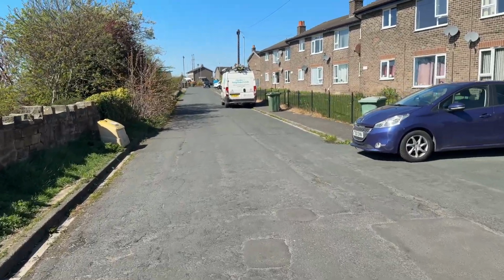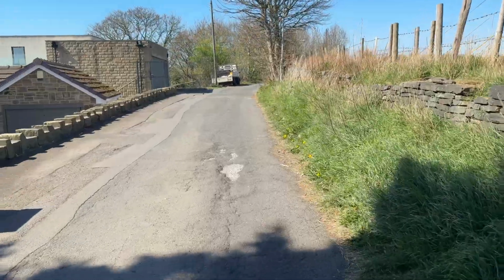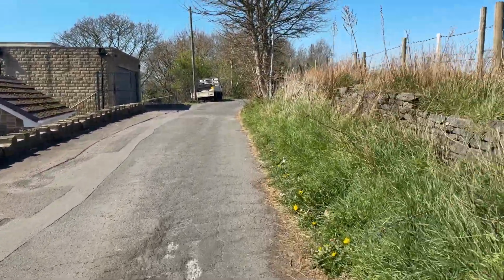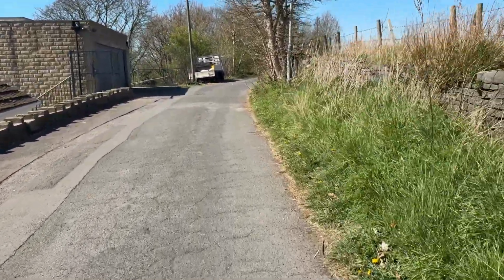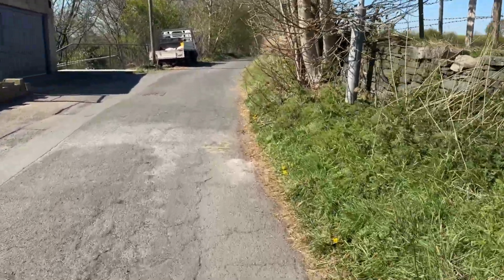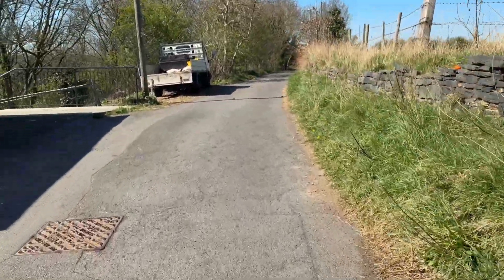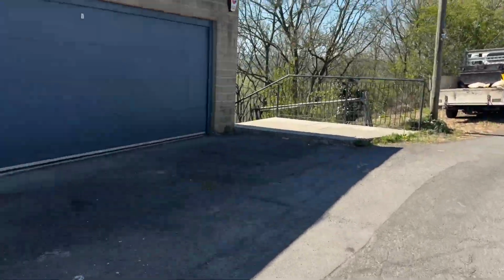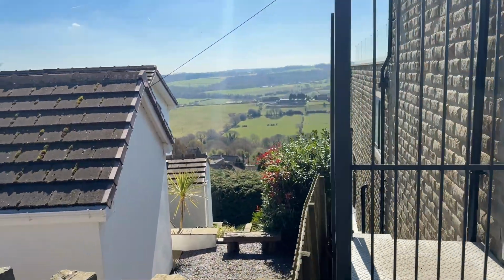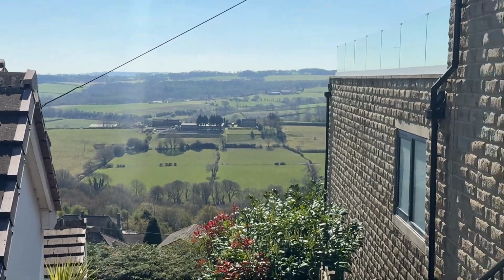So let's get down here now and onto paths again. Right, the road has narrowed considerably. I think it becomes a footpath at the end. So that down there is going to be Breezefield, I would think. It might be.